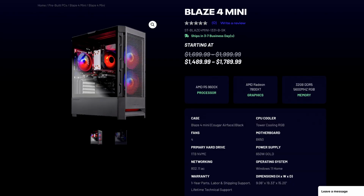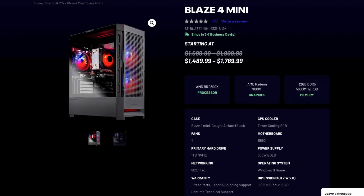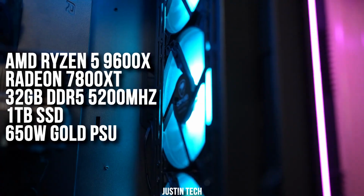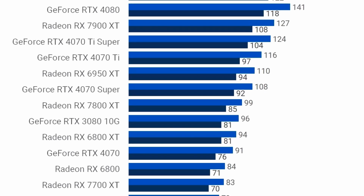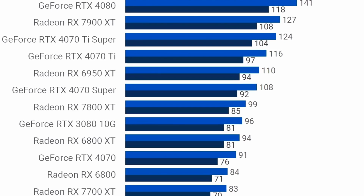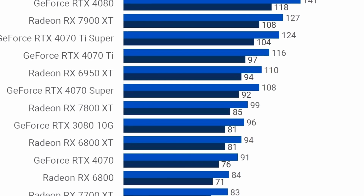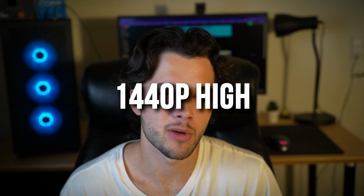But if you want a cheaper system and still get amazing performance for 1440p, then I recommend you getting the Blaze 4 Mini, which is the PC alternative. And here you get the RX 7800 XT and a Ryzen 5 9600X. Now in terms of gaming performance, it's going to be slightly slower, and instead of achieving 108 plus FPS on average in the most high demanding titles at 1440p, you will be able to achieve around 99 plus FPS. So it's not a huge difference, and here you are spending $1,489, which is quite cheaper. So if you have a budget of around $1,500 and you do not want to go over $1,600, then I recommend you getting the Blaze 4 Mini.